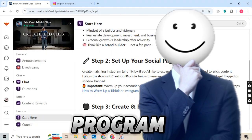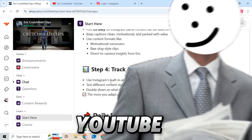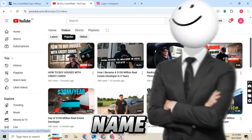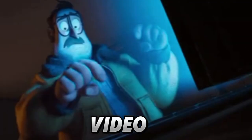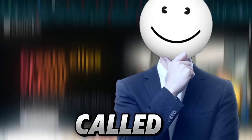First, open the program and read the instructions carefully. They usually share a Google Drive link or a YouTube channel you'll need to use for the video clips. In this case, they've given us a YouTube channel name. Go to the YouTube channel mentioned in the guide. Pick any video from that channel. Download the video. Now we'll turn that long video into short, viral clips using an AI tool called Nexus Clip.